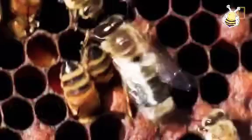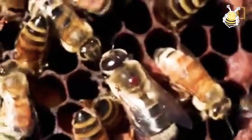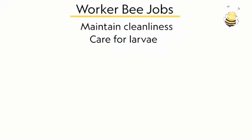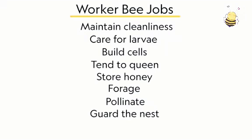That job is to mate with queens from other colonies to propagate the species. When they're not trying to mate, they eat leisurely from the honey reserves and wait for a queen to go on her nuptial flight. Female bees, or worker bees, do literally everything else. They keep the cells clean, care for the larvae, build cells, tend to the queen, store honey, forage, pollinate, guard the nest, and even feed male bees honey if they're begging for it.